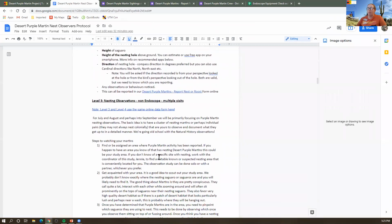And then if you go further down the protocol, there's level 3, nesting observations, non-endoscope, using multiple visits.